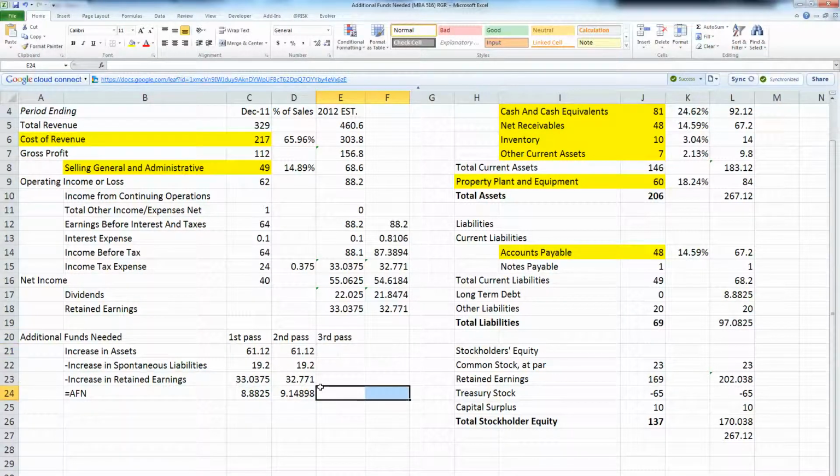And basically what would happen is in each subsequent pass, the additional funds needed would rise by just a tiny bit, with the increase getting smaller and smaller and smaller. The increase was actually pretty small already, but it would quickly approach zero, although it would never reach zero. And I won't expect you to do more than a second pass. I think the test question only asks for a first pass.